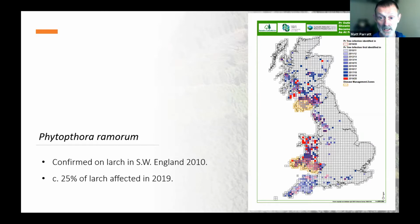Now, it can infect other conifers as well as things like rhododendron. But on the other conifers, it's what's known as a terminal host, so the infection can't then jump on in its airborne form from those other species. So things like noble fir, western hemlock. We've also seen it on monkey puzzle very recently. So it's capable of infecting a lot of trees, but it can't then jump onto others from those.